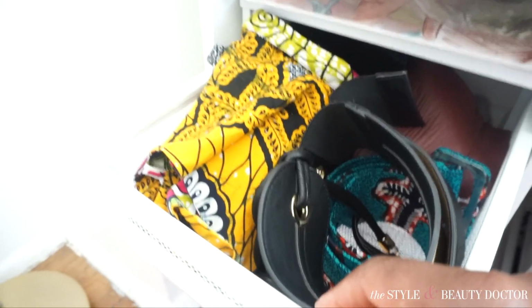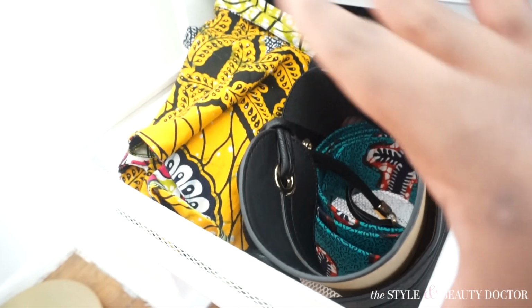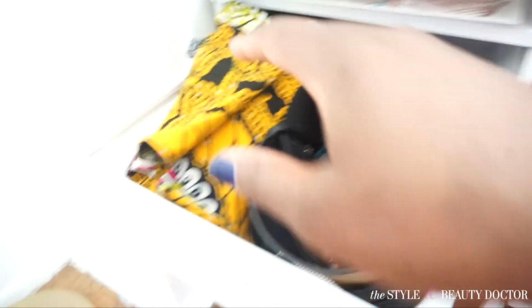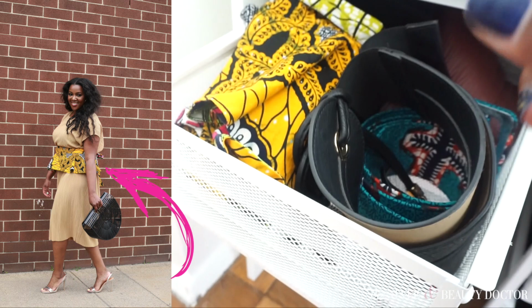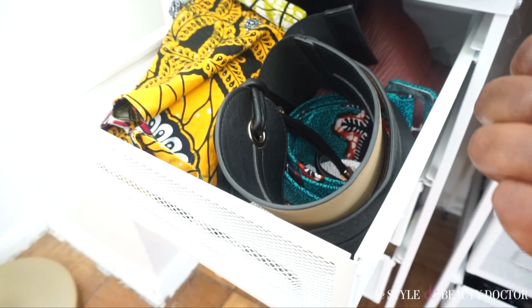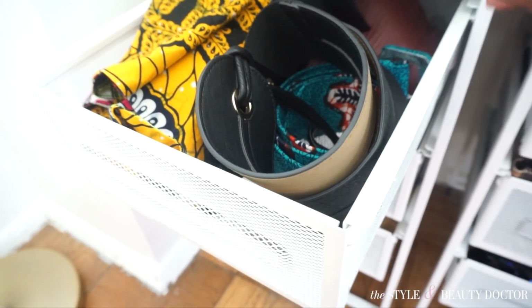Then up here, I keep some of my belts. I am a fan of statement belts. They really add to an outfit. I love the element of layering. Sometimes I'll add, especially this peplum belt, to an outfit just to give it an extra layer, because I love to look at those street style pictures, especially from New York Fashion Week or any of the international fashion weeks.